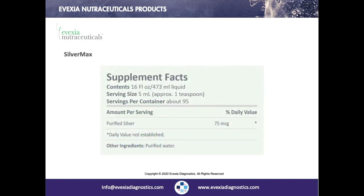As you can see here, this is a very simple formula, and there are no known side effects or contraindications, which is excellent because that means it is safe for all individuals. Plus, the silver in this product will not build up in the body and can be safely used long term.